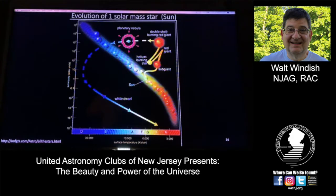once fusion begins, the gravity continues to make the star shrink until the outward radiation stabilizes it, and it comes into what they call hydrostatic equilibrium. I couldn't think of the word for a minute. Right, so it's a balance between gravity and radiation, and when a star reaches hydrostatic equilibrium, it just sits there for a long time. In the sun's case, about 10 billion years.